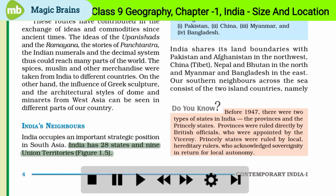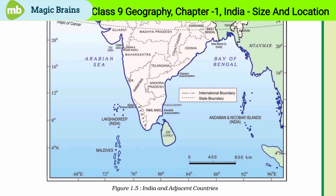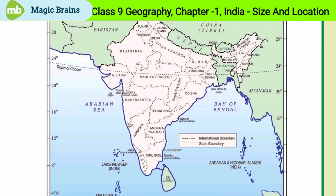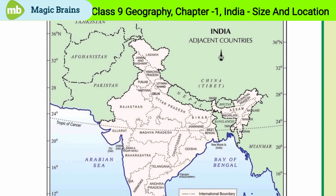India has 29 states and 7 union territories, as shown in figure 1.5 on page number 5. On page 5, there is a map of India which shows the administrative divisions of the country, the international boundary, and the state boundaries. The different states are located along with all the Union territories. It also shows the neighboring countries of India like Pakistan, Nepal, China, Myanmar, and Sri Lanka.